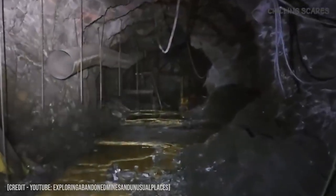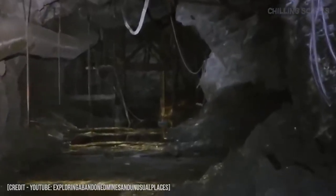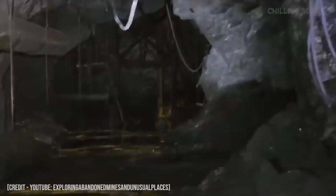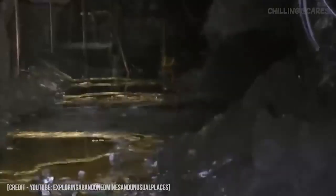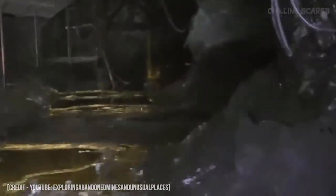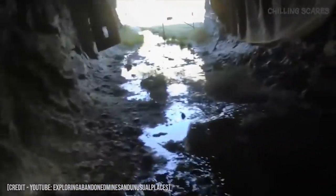Okay, here's a final parting shot of the end of the Horton Tunnel. And there's the ore pass with all the cascading water. And what the fuck is that? I don't know what that was, but there was a sudden blast of cold air, and I'm getting out of here.